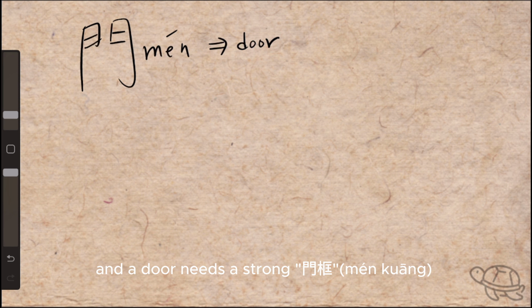门, which means door. And a door needs a strong 门框, which is a door frame.